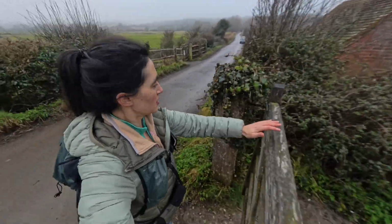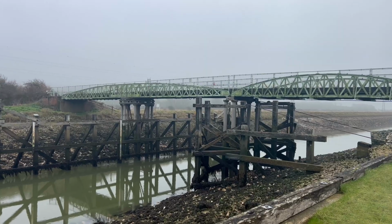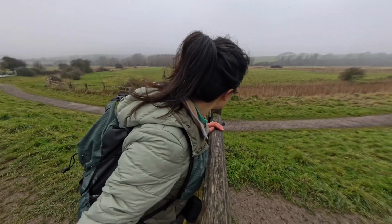Over the bridge, the trail is to the right through this gate. There's a good view of the bridge from down here. It was actually welded shut in 1988. Once the railway came, traffic along the river diminished, so it wasn't needed anymore.